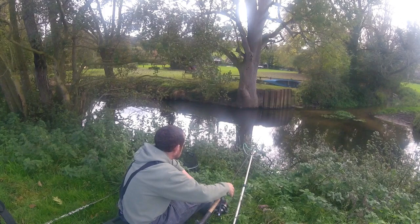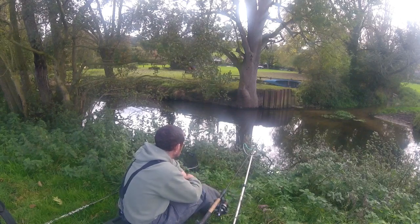It'd be in the winter time when there's colour in the water, they'll probably come back a lot quicker. But so I'm gonna have probably 10 minutes, quarter of an hour, sit a bit longer now. That's what I'm starting to do now. Day's gone on a little bit.